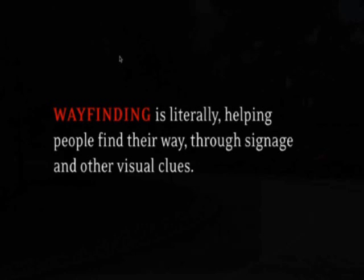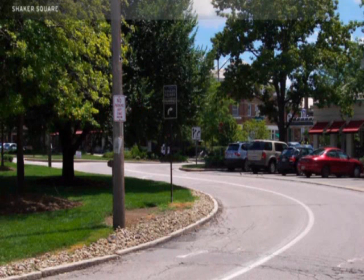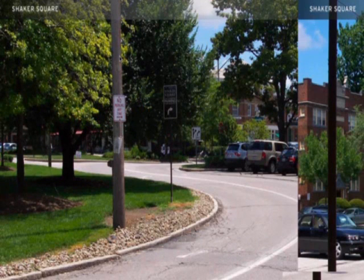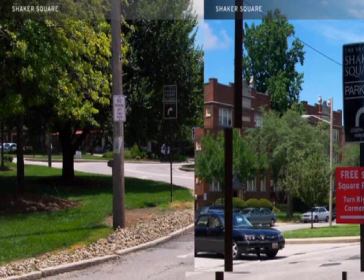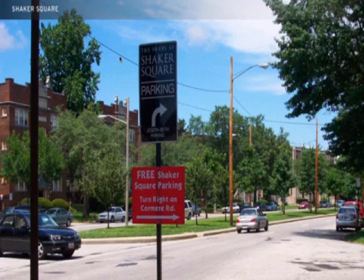And so you can see in Shaker Square that the signage was very small, hard to see, especially against the backdrop of the trees. And it was so ineffective that there was an idea to put a second sign below the first sign to try to correct the problem, but that doesn't work either.